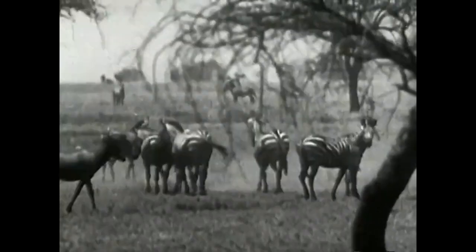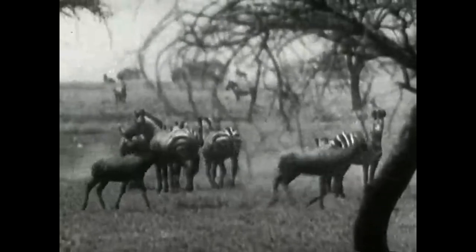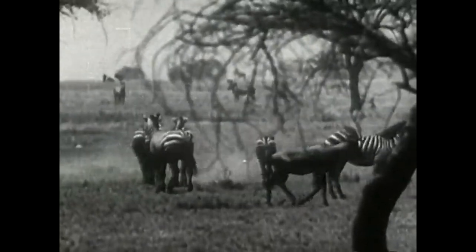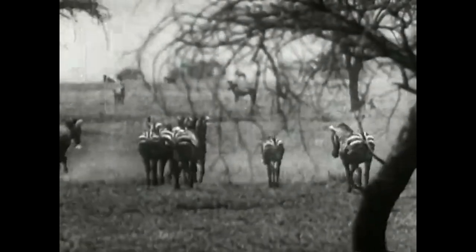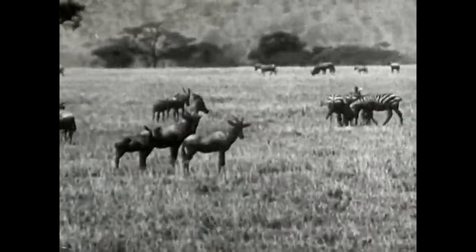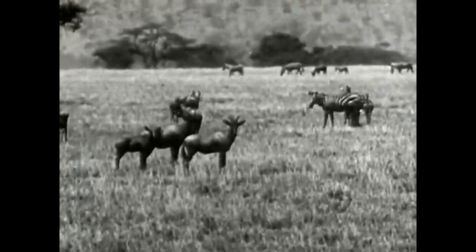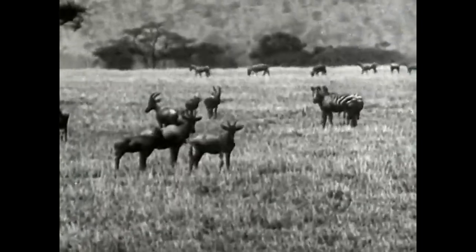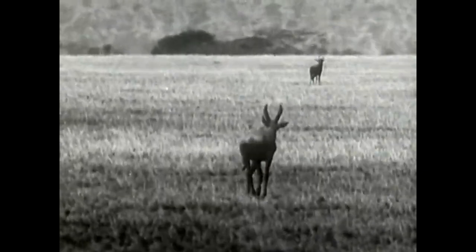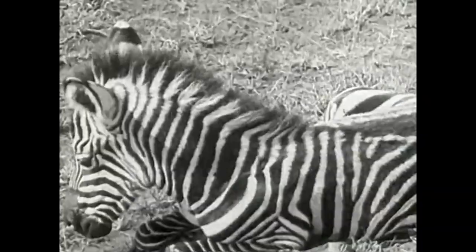They are often found grazing in company with a herd of topi, which are similar to a large American deer. These two widely separated species often fight together against their common enemy, the lion. The ripples across the picture in the background are heat waves, for it is 130 in the shade, and we never found much of that.